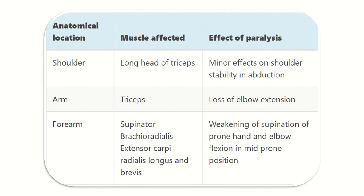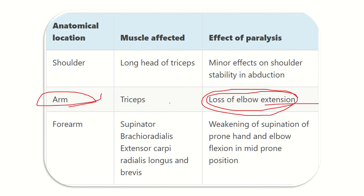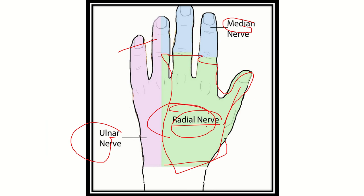If the radial nerve is affected, what would happen? In the shoulder, the long head of the triceps would be affected, with a minor effect on shoulder stability of abduction. That means abduction is similar, with only a minimal portion affected. Then in the arm, it supplies the triceps, and there is loss of elbow extension. In the question, they denote that there is loss or reduction of elbow extension. This is supplied by the radial nerve, and the first digit is also supplied by the radial nerve. So our answer is radial nerve.